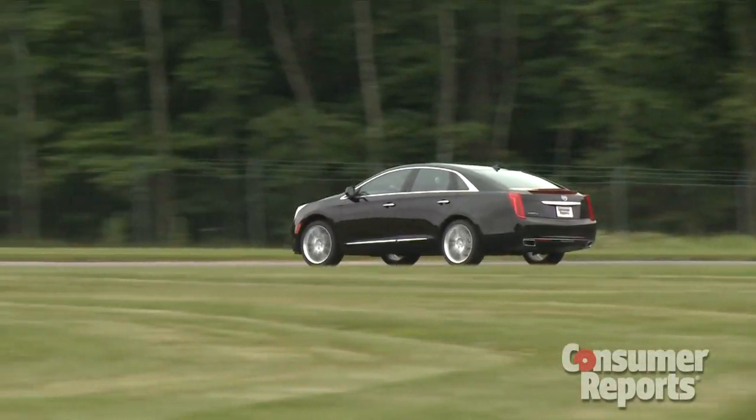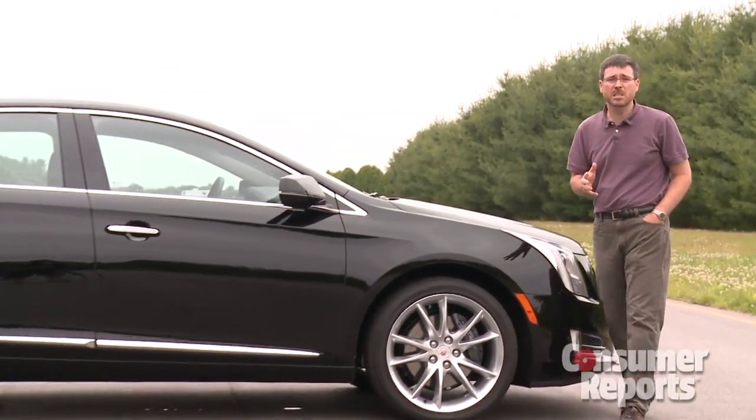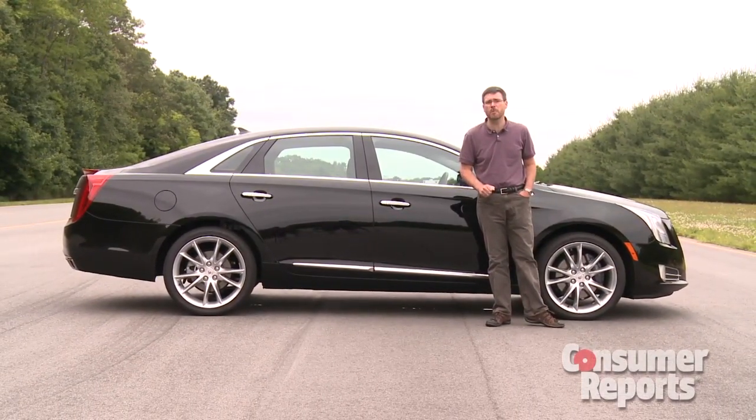So the XTS brings some dynamic advancements to Cadillac's big sedan, but the high-tech Q system isn't a step forward. We'll find out how the XTS stacks up when we buy our own to test here at the Consumer Reports test track.